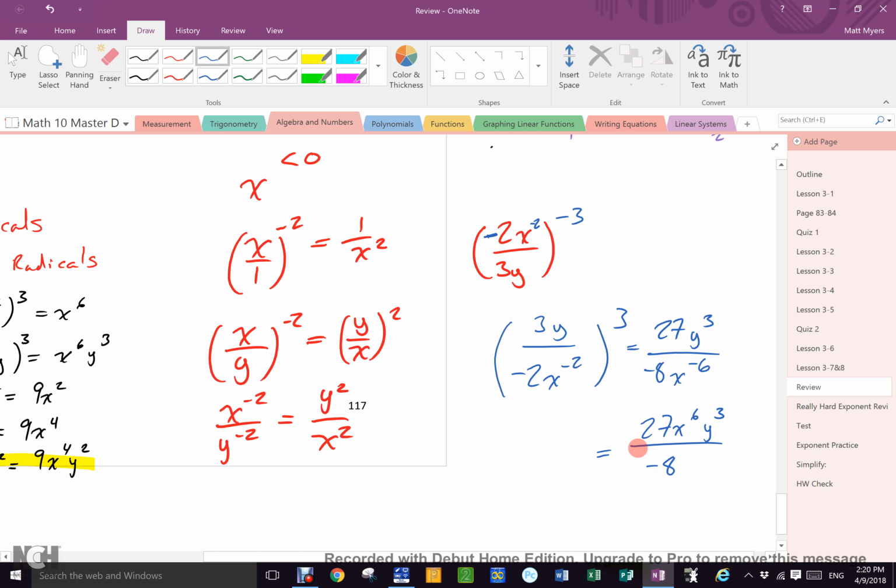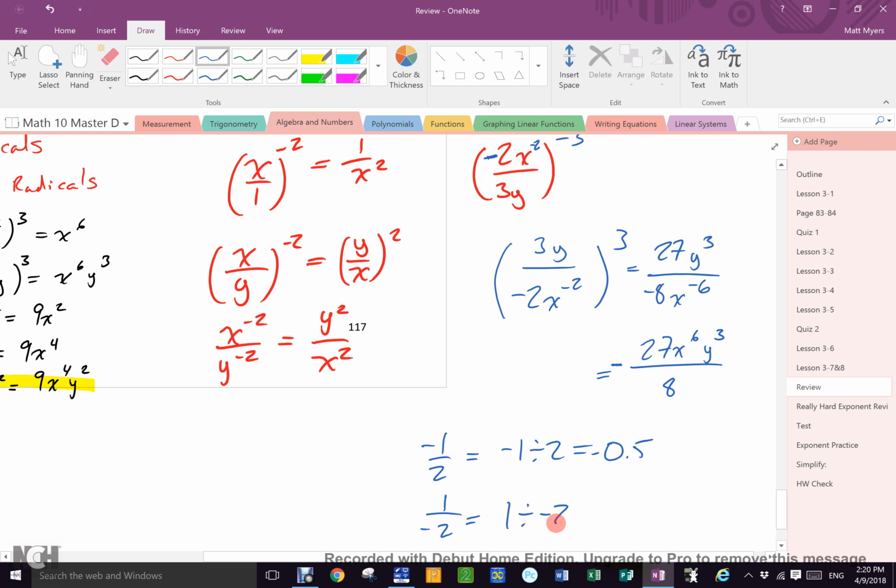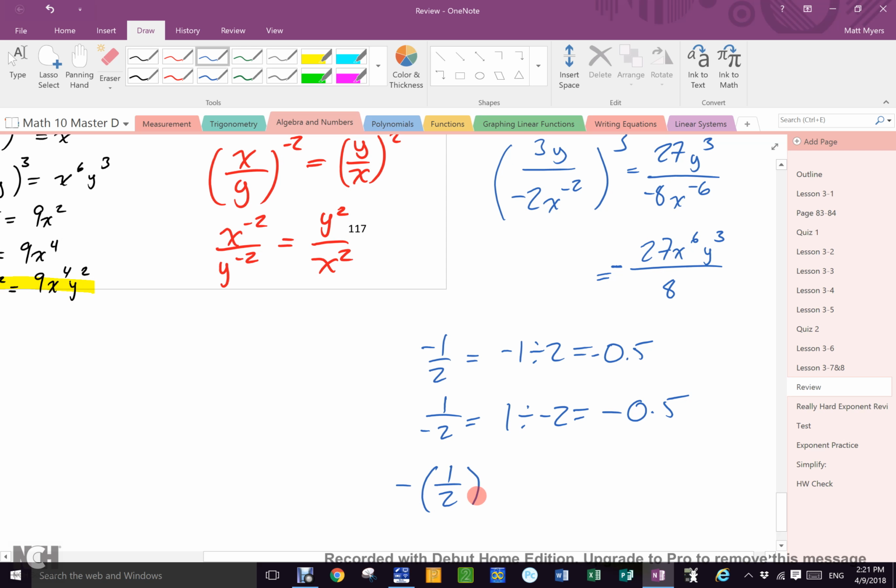But you could also write that negative right in the middle because it's the same thing. Okay? Where it comes from is this. Negative 1 over 2 equals negative 1 divided by 2, which gets me negative 0.5, right? 1 over negative 2 is 1 divided by negative 2, which still gets me negative 0.5, right? Negative 1 half is negative 1 divided by 2. 1 divided by 2 is 0.5 with a negative out in front. I still get negative 0.5. The only thing that isn't allowed is negative 1 over negative 2, because that is positive 0.5. Negative divided by negative is positive. Okay? That's what I mean when I say you can't forget all your previous math.